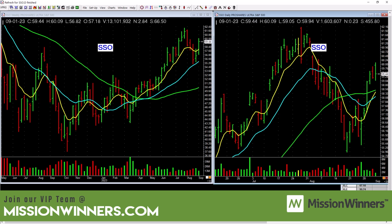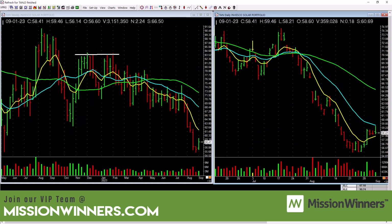SSO, bearish engulfing bar on Friday, but it is starting to improve a little bit. This was some sloppy stuff here, right? And when it gets like this, you avoid it. But then when it starts to show a little life, you can add a little more exposure. There you go. We don't need to forecast. We let the market be our guide. Market action, price and volume, and it works.